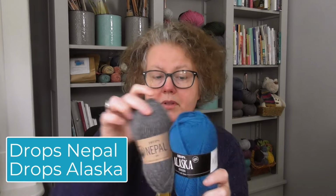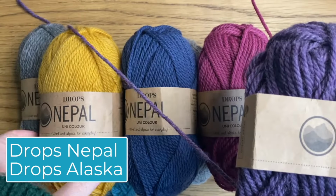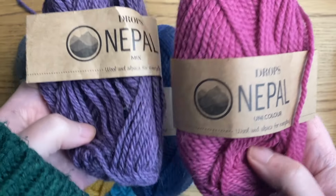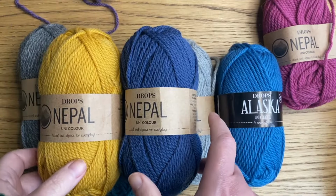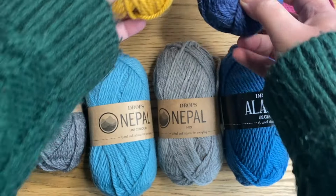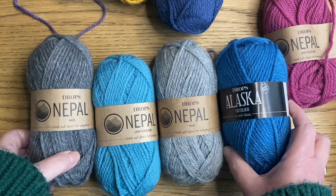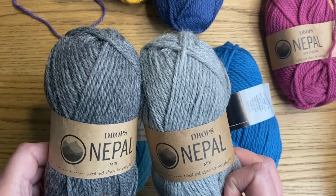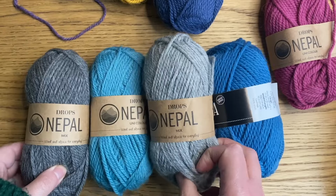And all of this yarn is Drops. I have Drops Alaska and Drops Nepal. And we have the yellow one again. There's the pink. I've used that pink a lot in the past. There's another bluey turquoise colour there, and that's the same. No, it's not. It's a different grey, a slightly different grey. And we have a blue here, which I've knitted with many times before.